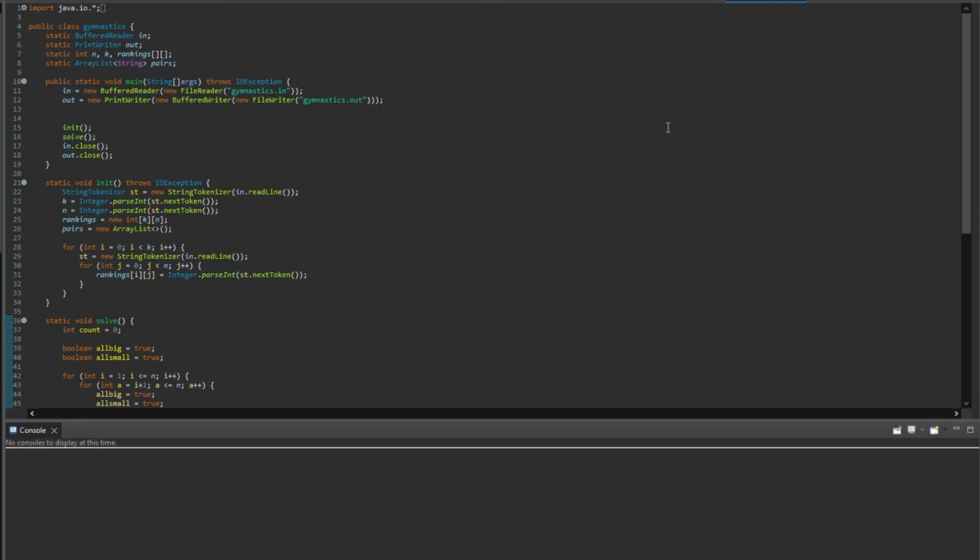Okay, guys, so just remember that for our static variables, we have N, which is the number of cows, and we have K, which is the number of lines, or what I like to call logs of the rankings, right? And then we're going to store all those rankings in a 2D array. And then finally, we're going to store the pairs that are consistent in this array list called pairs. And so we create our in, our out, call our methods, close the in and out.